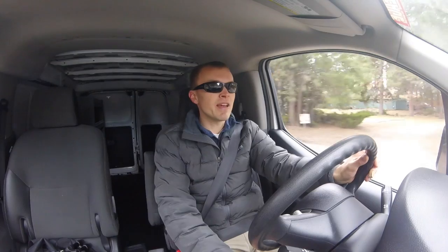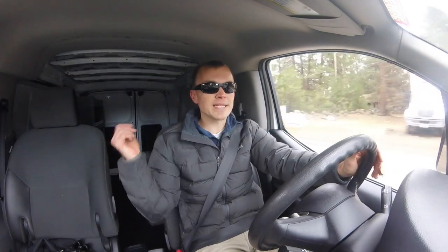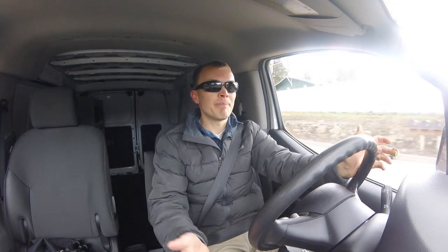As far as driving the NV200, there's not a whole lot to say about it. It basically drives and feels like you would expect a small cargo van to do. You get quite a bit of noise coming from the back, a lot of rattles, and then of course all of the sound from outside of the vehicle can transfer in pretty easily because you don't get all the insulation and padding and everything that you would get in a normal vehicle. But that's a given for cargo vans in general.